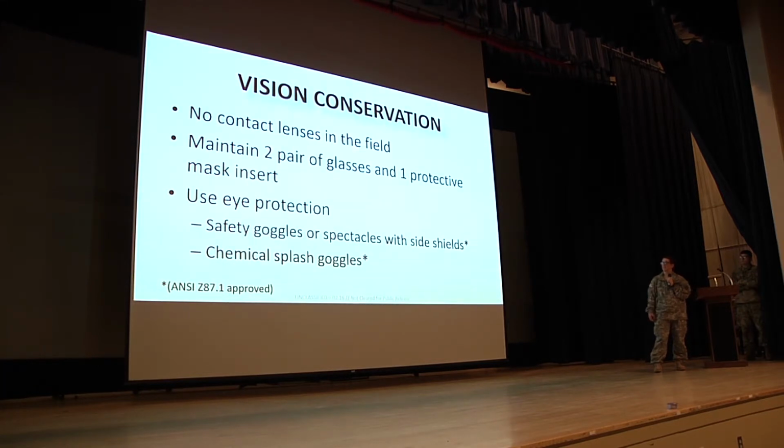Vision. If you wear glasses, be sure to wear your glasses. Do not wear contacts when you're in an overseas environment. Maintain at least 2 pairs and 1 protective mask insert. And when you're going out and doing anything, make sure you have your safety goggles on if terrain requires it. Next.